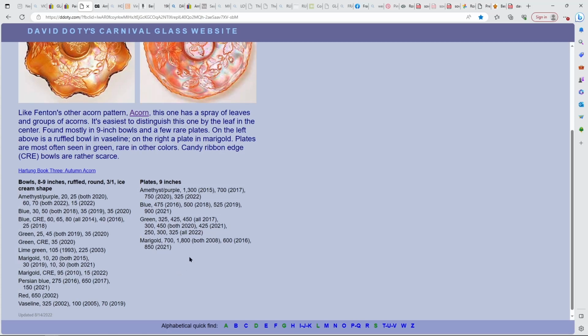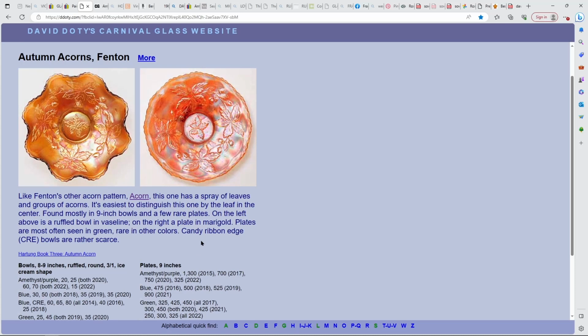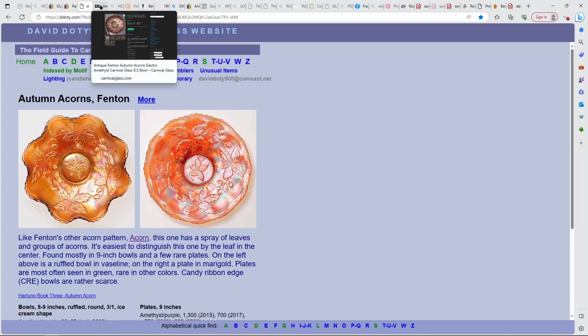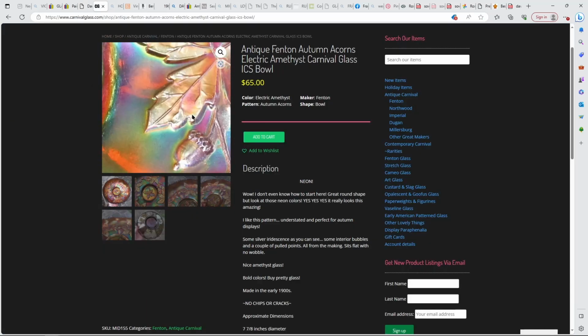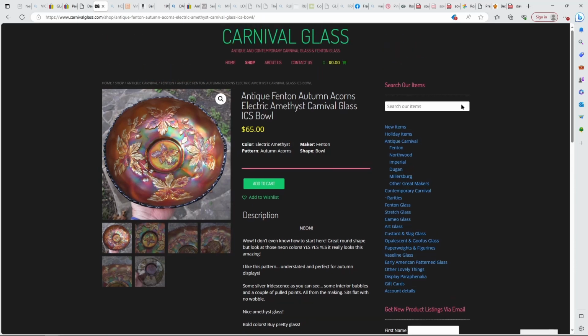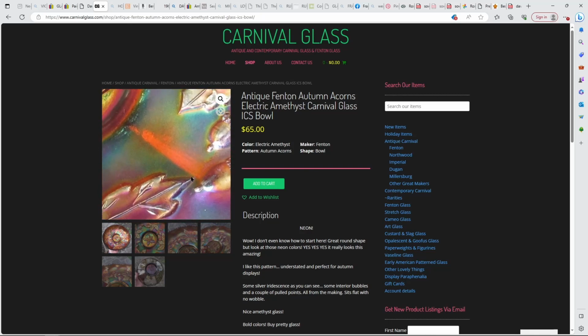The weakness in this website is there is no date. In fact, it's very difficult to get exact dates anywhere. So once I know where it is on here, I jump forward and type Fenton acorns into this one, which is carnivalglass.com, and one pops up. This one's got a nicer color than the one we were looking at.